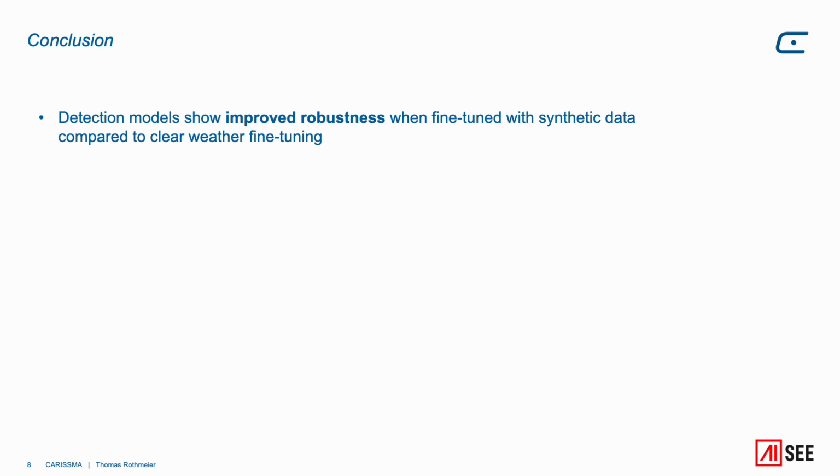To sum up our work, we found that synthetic driving images with adverse conditions are indeed capable of improving the robustness of detection models. Further, we see a high degree of realism and diversity in our generated dataset that is hard to differ from reality.